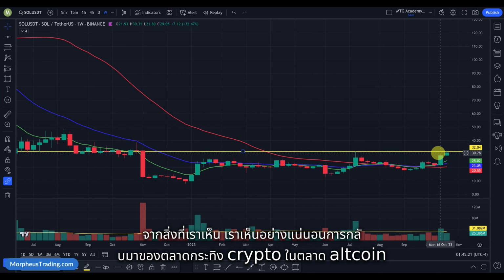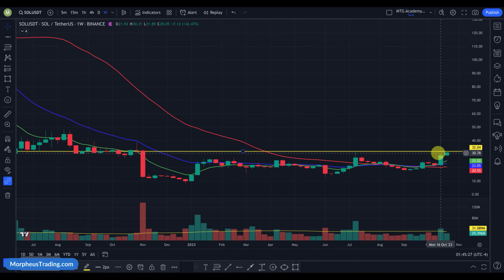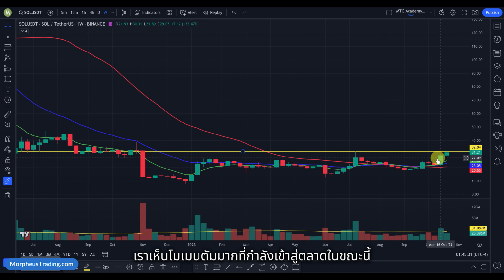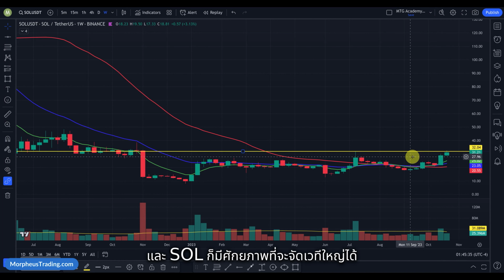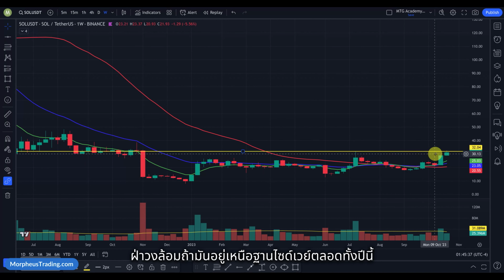Based on what we see, we are definitely seeing the return of the crypto bulls in the altcoin market and in Bitcoin. Again, we trade what we see, not what we think, and that's just what we see. We see a lot of momentum coming into the market right now, and SOL has the potential to stage a massive breakout if it gets above this year-long sideways base.